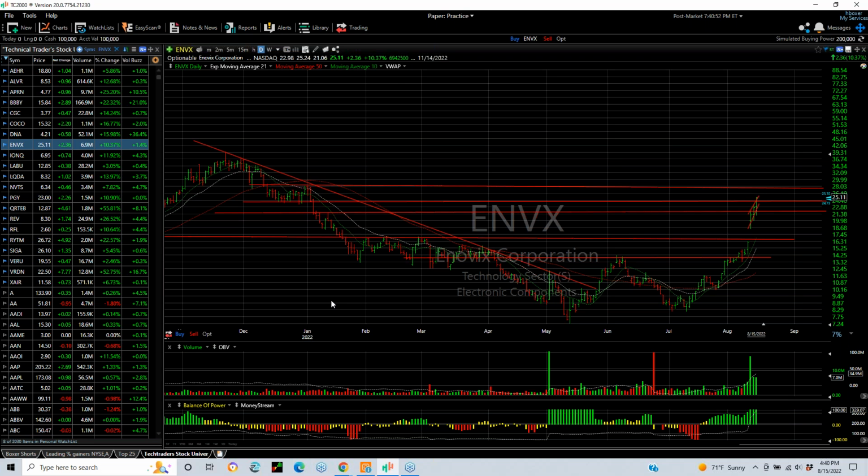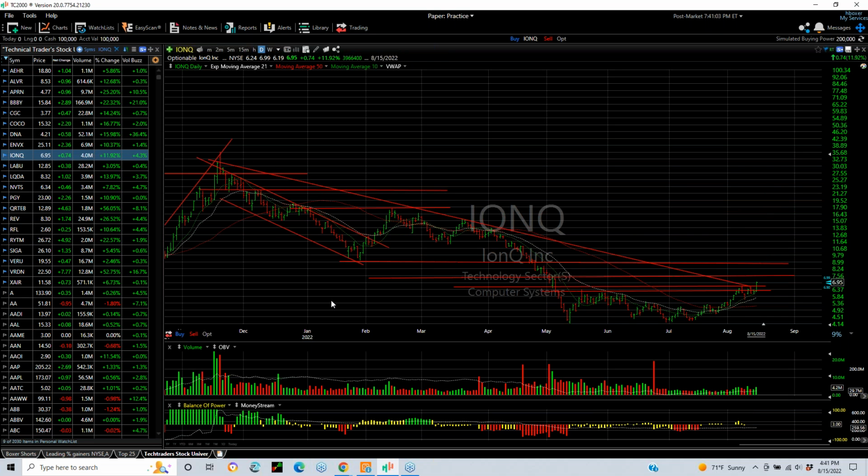ENVX has been on a rocket ship, having gone from 8 to 25 and tripled just in about a month, maybe 5 weeks. But a terrific looking chart, overextended, near overhead resistance. But the next target might be, if it does have any momo here, 28. I'd be a seller up there.